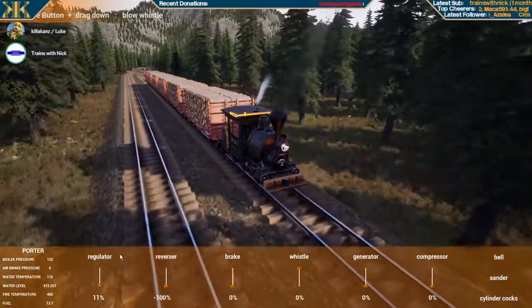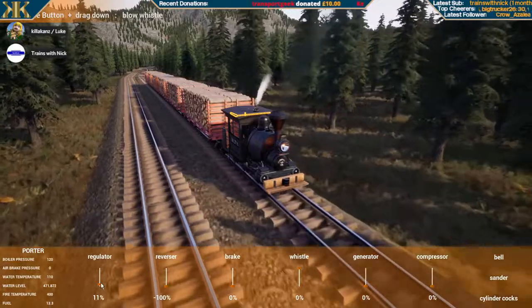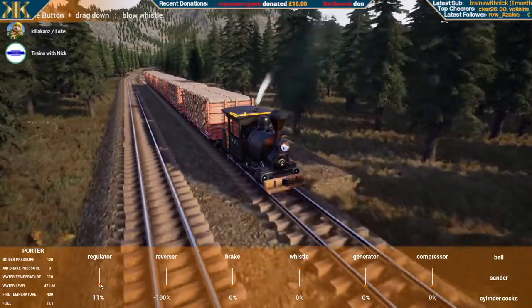Just approaching the point work now. We're okay to keep the power on for a little bit longer.